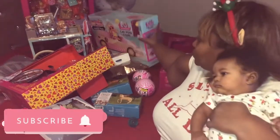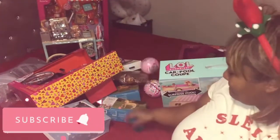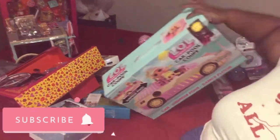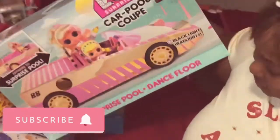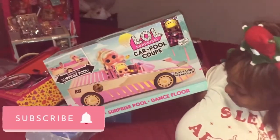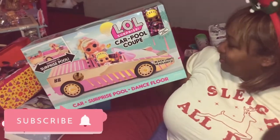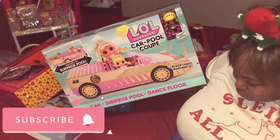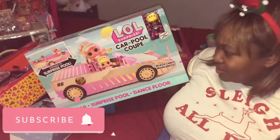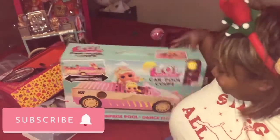So she also got the LOL Carpool Coupe. So, I don't know. I thought this was really cute. And she showed me the LOL commercial of the girls pulling up in the car coupe, and they were singing a song and so forth. So I thought she would really like this. So I picked this up.